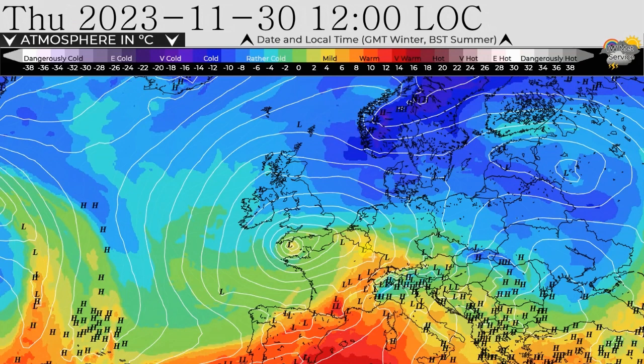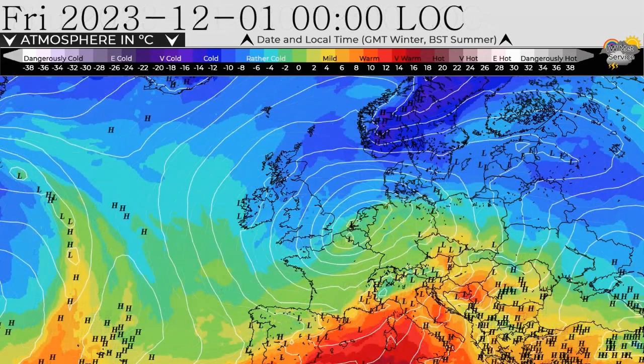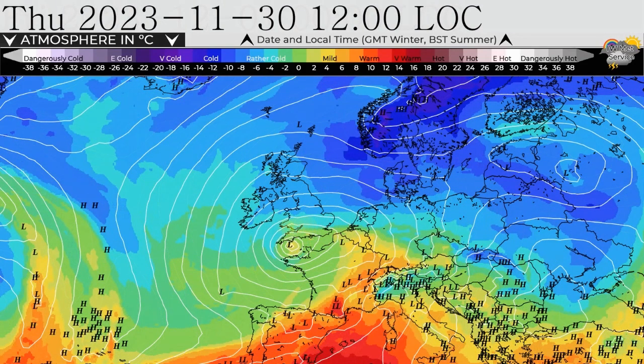Now, this is where it gets a bit complicated, because some of the models put this low pressure area here, some of them put it a little bit further north, some of them a bit further south. With the American model, it pretty much tries to run through the English Channel, and you can see that the milder air briefly, we'll go back one frame, reaches southern England.